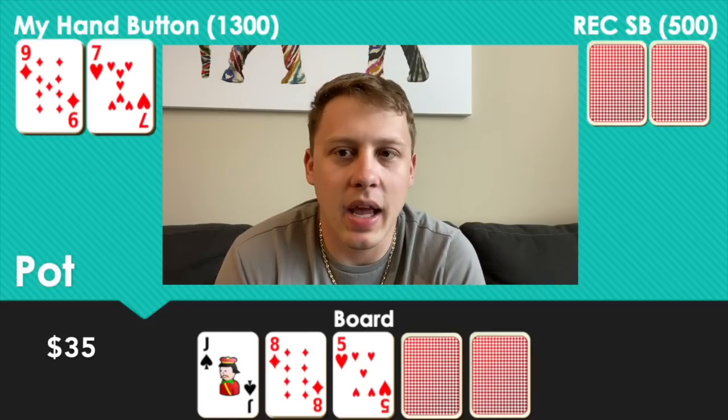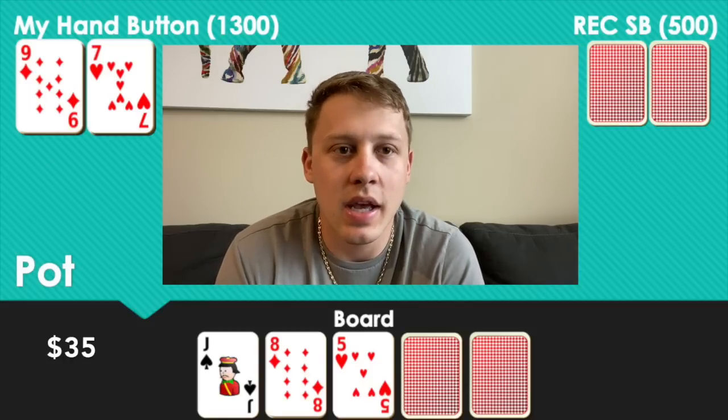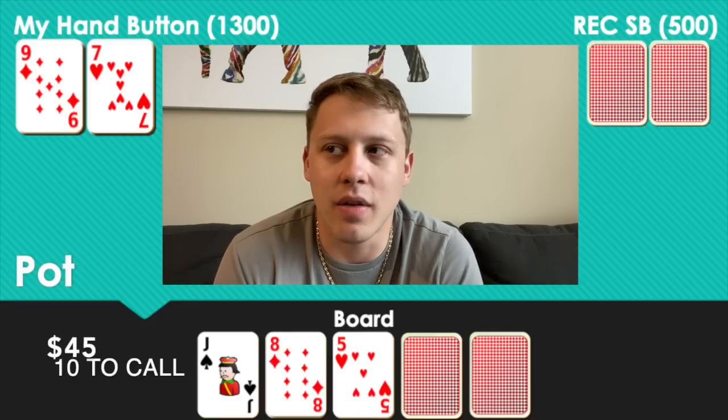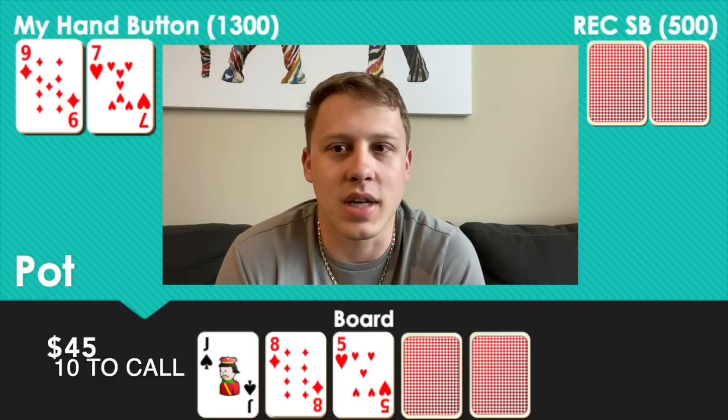Now, I like my hand a lot here because I think when I make a straight with a 10 or a 6, it'll be so disguised that I could actually get it paid off. And again, like I said, I've just been c-betting every flop anyway. I bet $10, smaller than my normal c-bets, because I actually want a call, because I want to build a pot, because I just think it's going to hit this time.